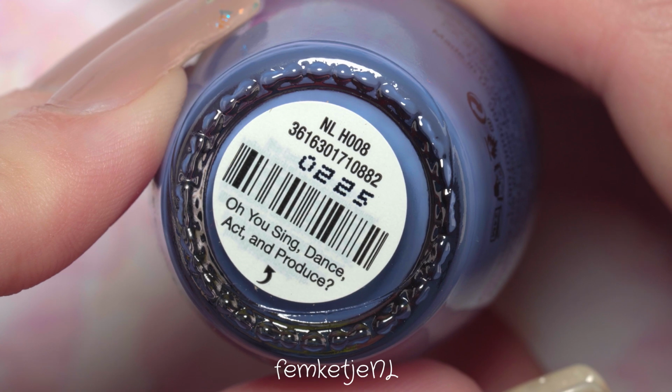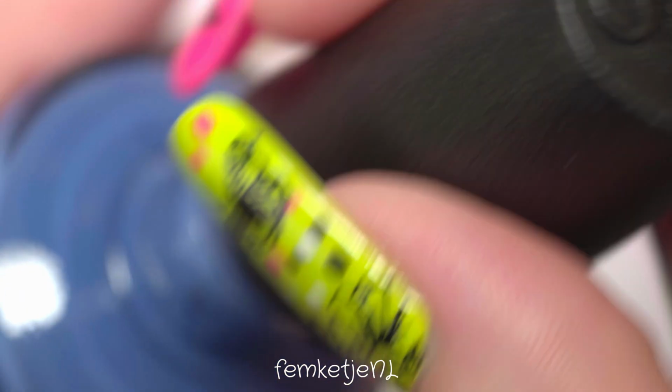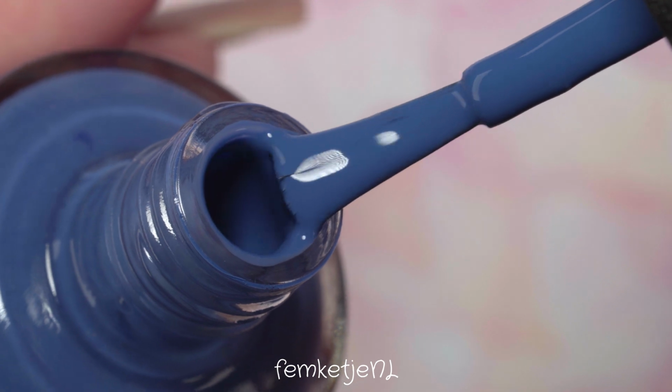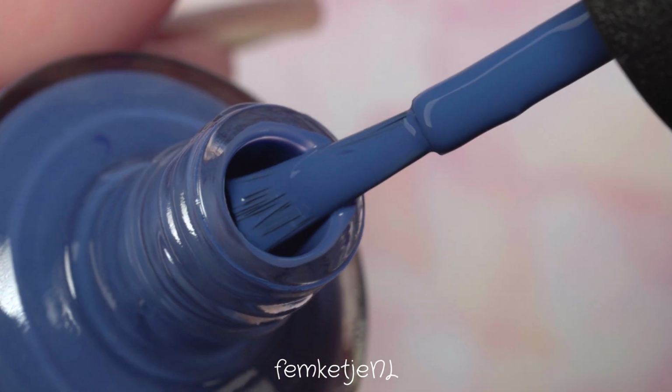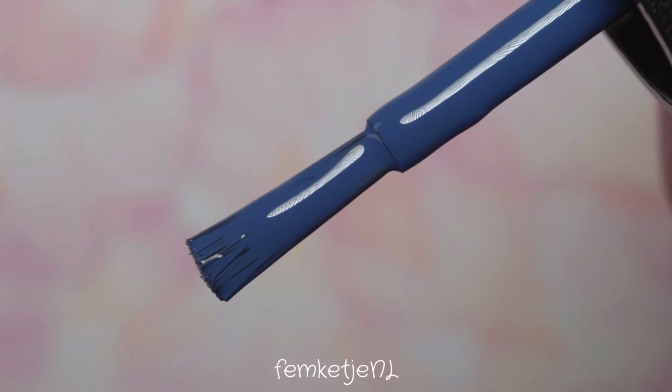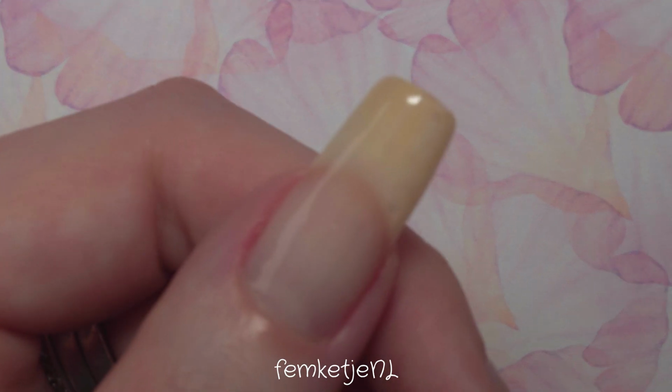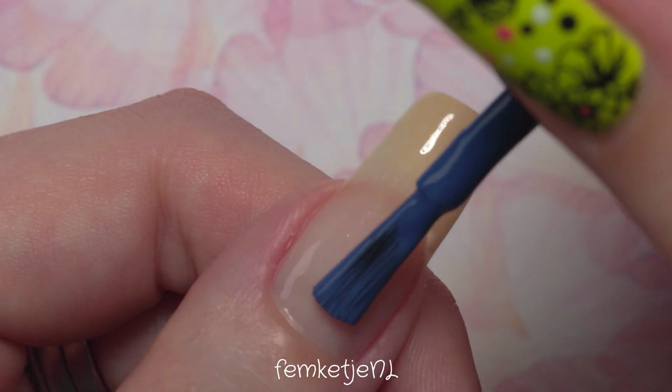But next up is actually one of the final colors already, and this is kind of a periwinkle, purpley blue color, and it's called Oh You Sing, Dance and La. It's such a long name, like you could just read it. It is a very, very long name for a polish, in my opinion. I would have just called it a triple thread or something like that. I don't know. But it is a very nice color though.